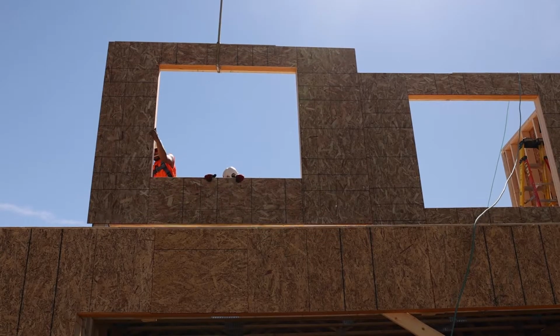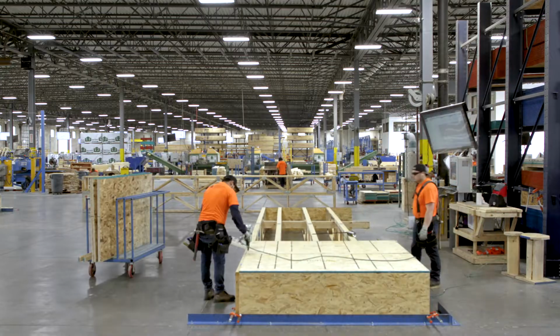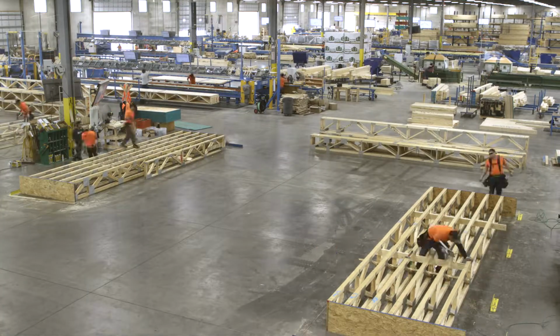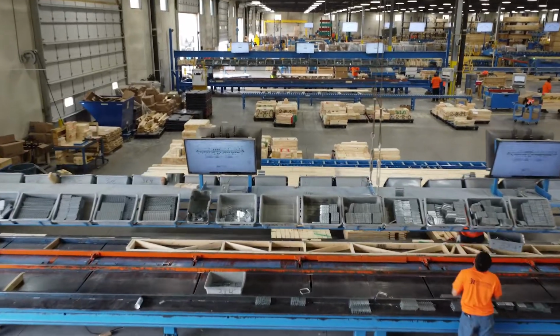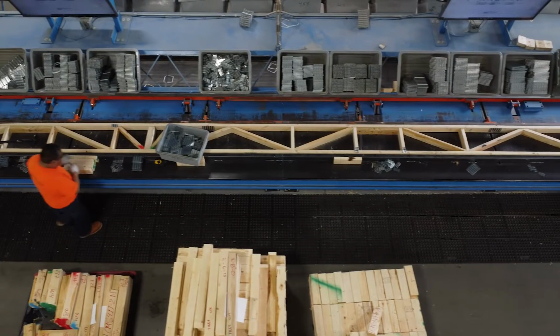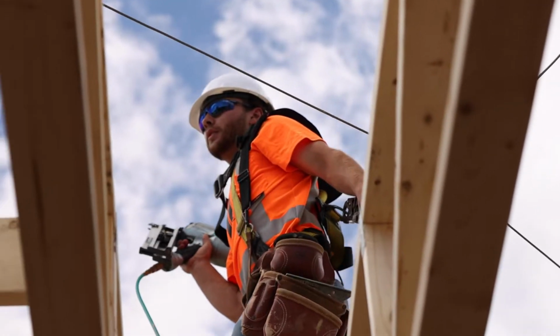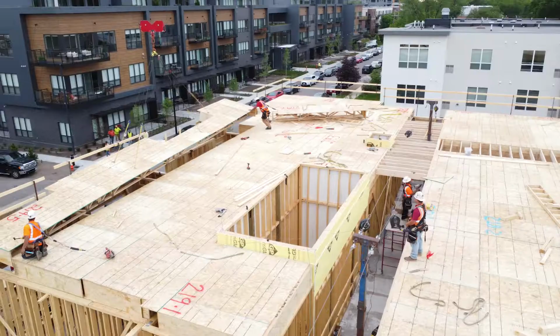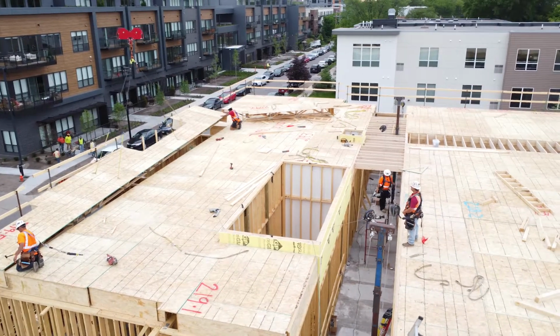Building our framing systems in a controlled environment allows us to safely maximize production while increasing quality. Hundreds of little metal clips, hundreds, probably 1,000, that's all getting pre-installed versus somebody in the field, 5 stories up, tied off. We try to take any leg work from them out in the field. It's a lot easier for us to put a good product out there in the shop.